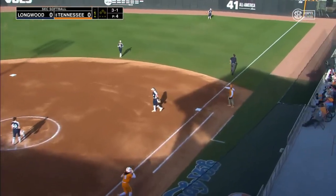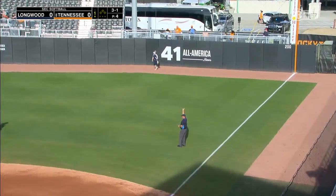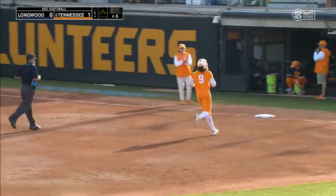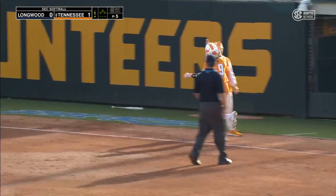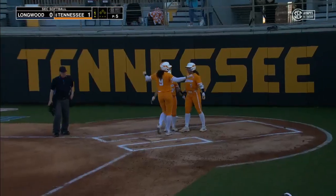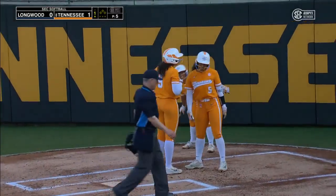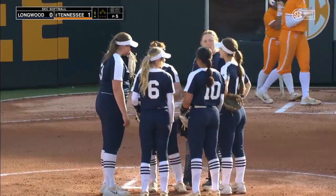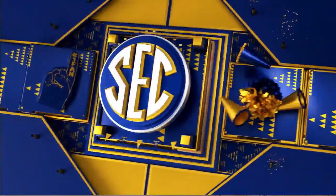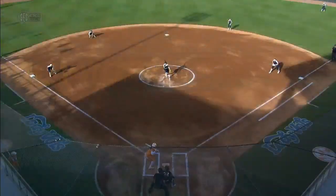As Malloy goes the other way, DeVivi looking back and says adios. Lead-off homer for Kiki Malloy. 5th of the season, and Tennessee jumps in front. And this is just a huge home run for Malloy. Almost hits the bus out in right field.